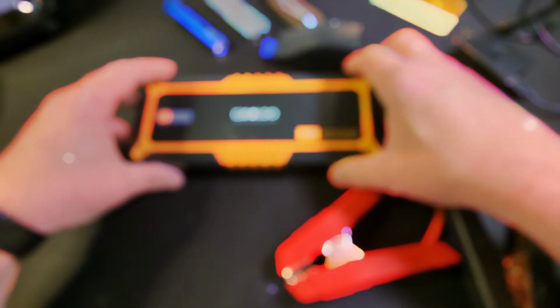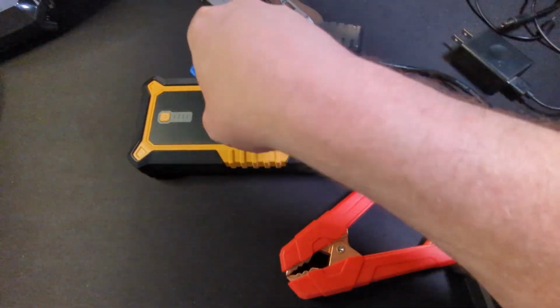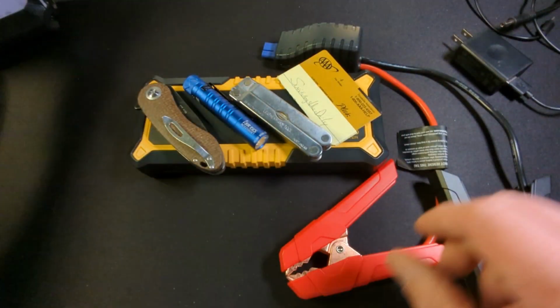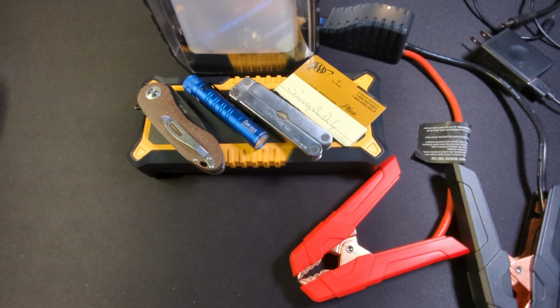Again, very important to have something like this in your vehicle, along with your AAA, your flashlight, your multi-tool, your knife, and some sort of way to communicate with other drivers. I think this right here is a great way to protect yourself from possible issues down the road.